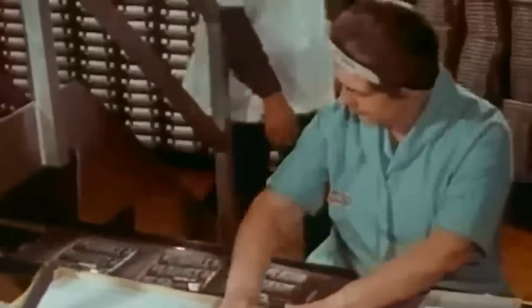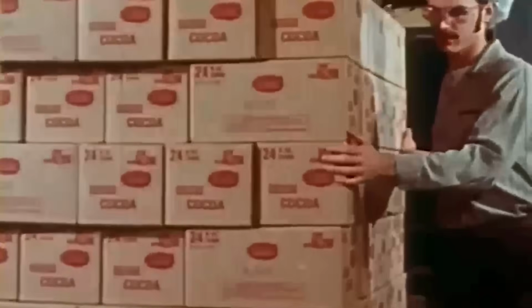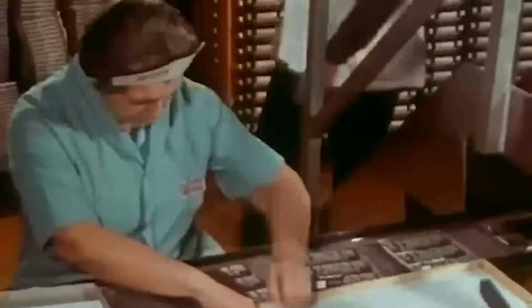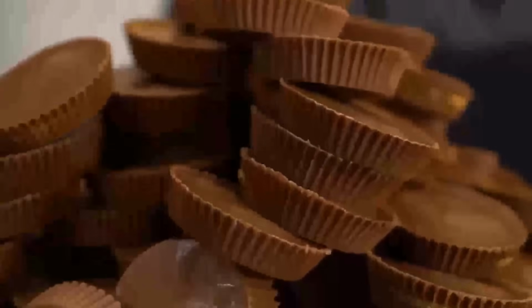Samples from every batch are tested for fat content, sugar ratio, particle size, flavor, aroma, and shelf stability. Sensory panels perform taste tests to ensure the product matches Hershey's official flavor profile. Microbial testing ensures food safety, and all data is logged in digital batch records to ensure traceability and compliance with food safety standards like SQF, ISO 22000, and FDA regulations.